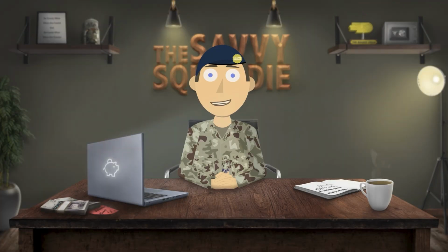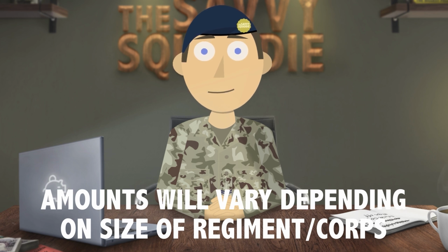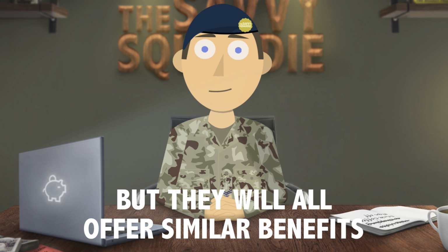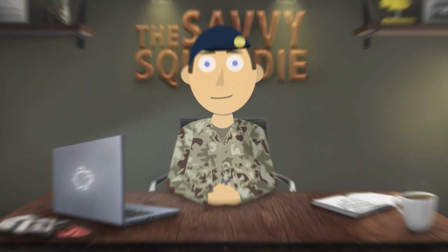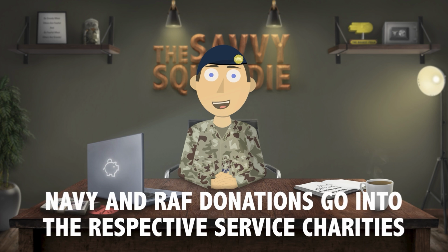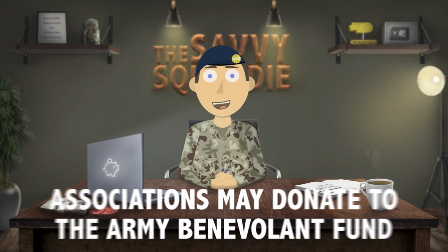And those are just a few examples of how the RLC Association spends its money. Whilst the amounts will be different due to the size and uptake, the majority of regiment/corps associations in the Army operate the same way and offer the same benefits. I think for the Navy and the RAF, your donations go into your respective service charities. For the Army, that's not the case. However, in 2022, the RLC did donate £100,000 to the Army Benevolent Fund.